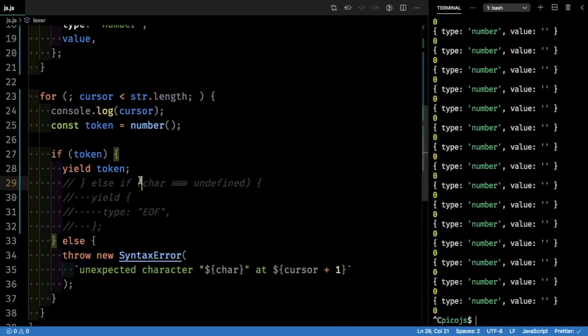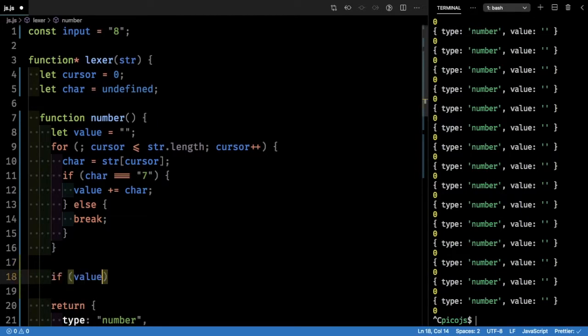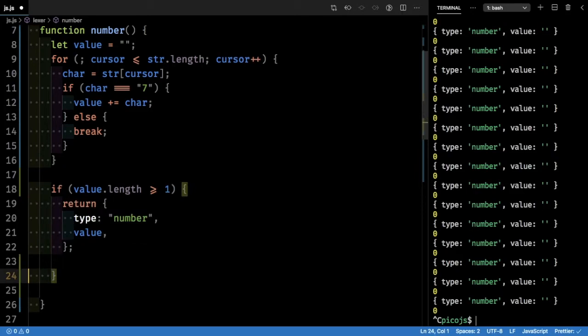So let's fix the no advancing this way. If the value wasn't parsed, so if we didn't actually advance at all, so we tried to parse 7, but we didn't find it, because you see currently it's 8, right? We try to see if there was at least one 7. So if we have length greater or equal 1, then yeah, that's actually the number. That's good. If not, we return null.